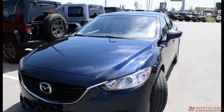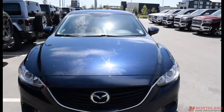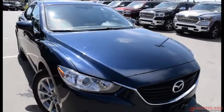Hello, this is Seth from Northland Dodge in Prince George, and today we're looking at a 2016 Mazda 6 GS. Under the hood we have a 2.5 liter L4 engine and a 6-speed automatic transmission.